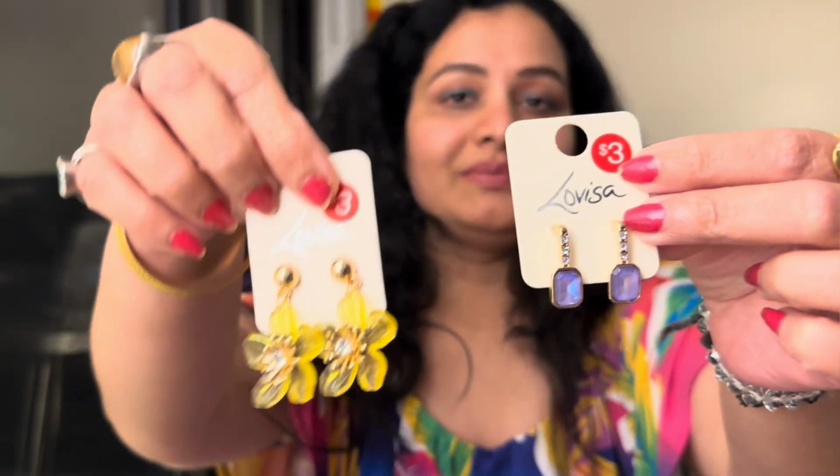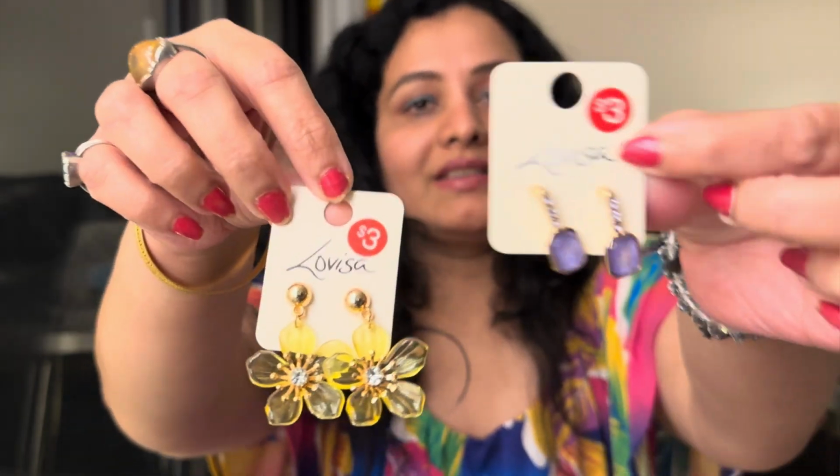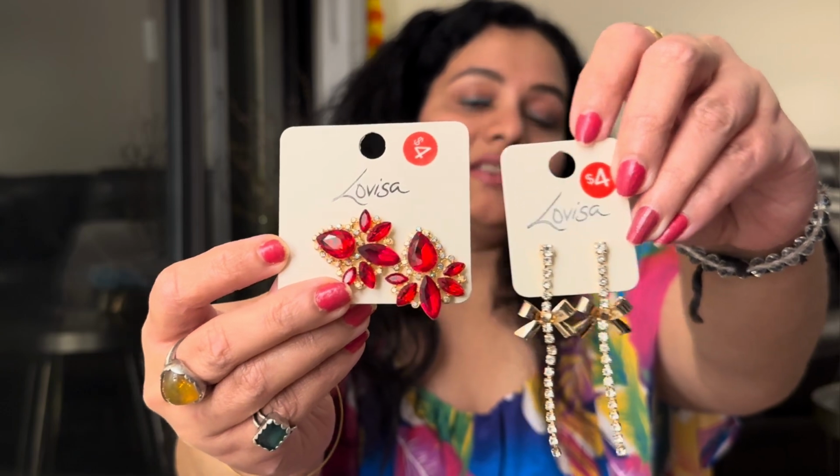So yeah, it was fun, and you can just see the prices. It's like $3. Then you know how cheap is that? I mean, what can you get best? So these all earrings, you can see the red tag over here. This is how they are priced for. And yeah, this was the haul I made, and hope you like it.